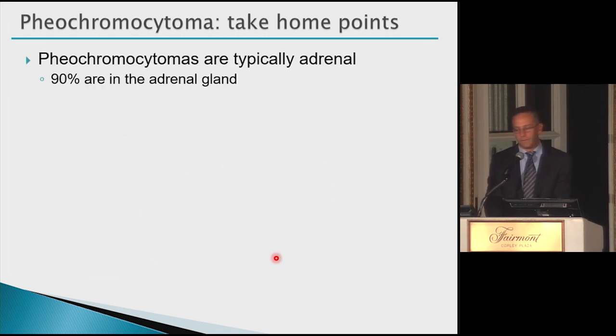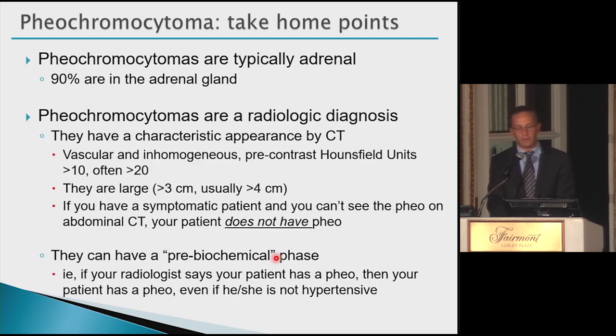More take-home points regarding pheochromocytoma is that they're almost always in the adrenal gland. There are familial syndromes where there are paragangliomas that are found elsewhere, but most of the time, they're in the adrenal gland. And they are a radiologic diagnosis. They have a characteristic appearance by CT. They're vascular and inhomogeneous. They have a very specific response to contrast. They're 3 centimeters or larger. Usually, they're greater than 4 centimeters.